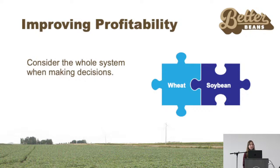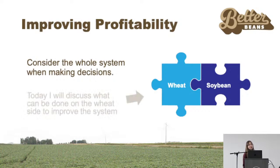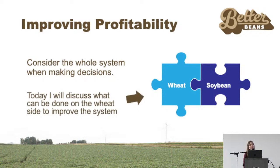And so I'm going to be discussing what can be done on the wheat side to improve the system. But not to say that, because I'm not talking about the double crop soybean side in this presentation, that it's not important, because obviously it is. We have to think of the whole system. But I'll be focusing on the wheat side and giving some ideas based on my observations and what I know about wheat and wheat genetics.